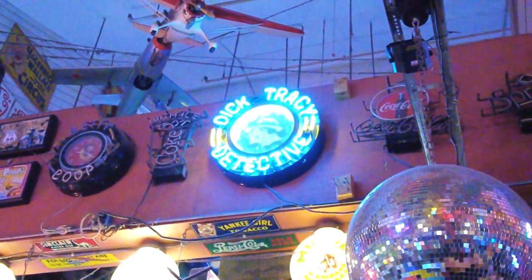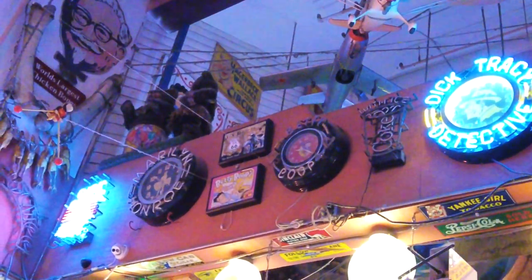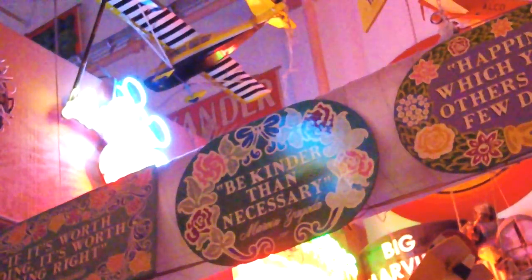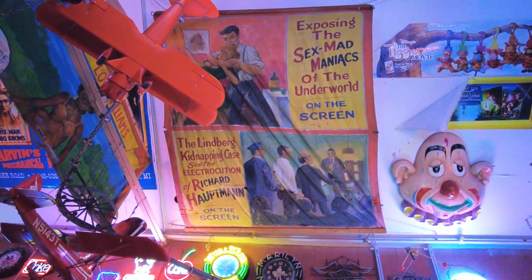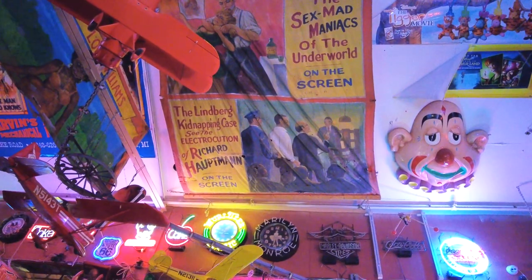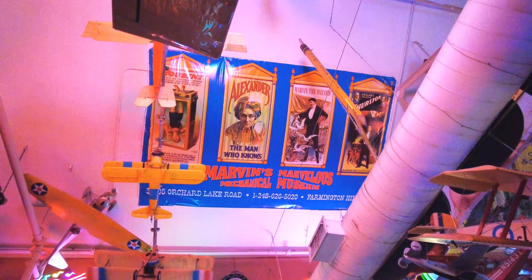Up there, a sign says Dick Tracy Detective, and then that is a clock. So that is probably an older piece. There's also a Betty Boop that's not lit up, and a Marilyn Monroe as well. A couple other neon signs not lit up. Rock Around the Clock, and over there, just beyond the beam, there is a Mickey. And I just noticed this one over here, exposing the sex mad maniacs of the underworld on screen. And the one below that says the Lindbergh kidnapping case, see the electrocution of Richard Hauptmann on screen. And right there, a banner for Marvin's itself, and a huge banner up there. I don't know how old that is.